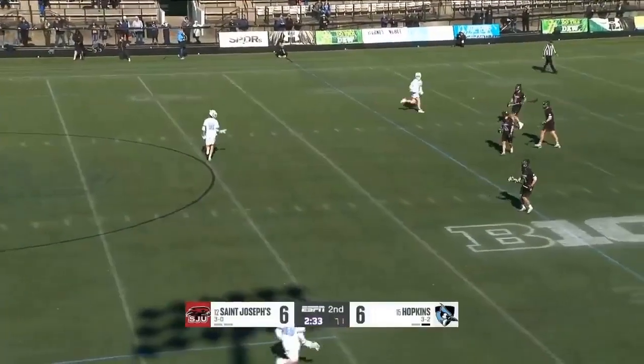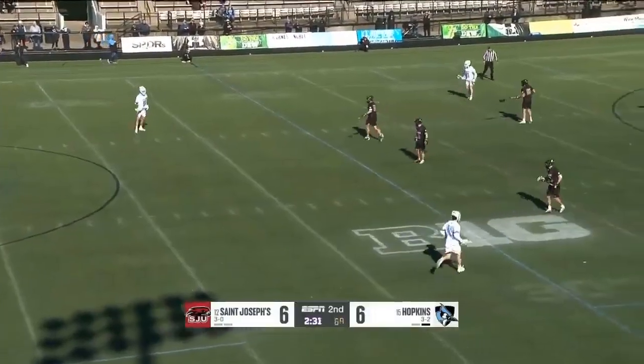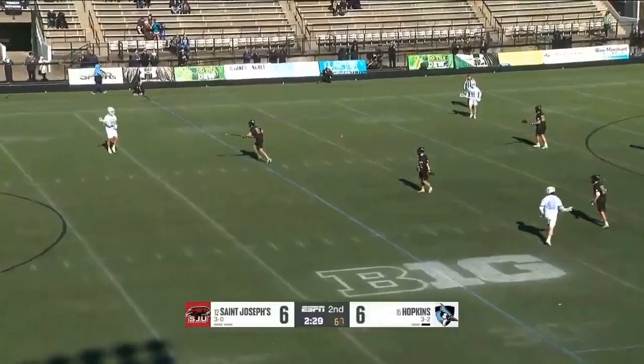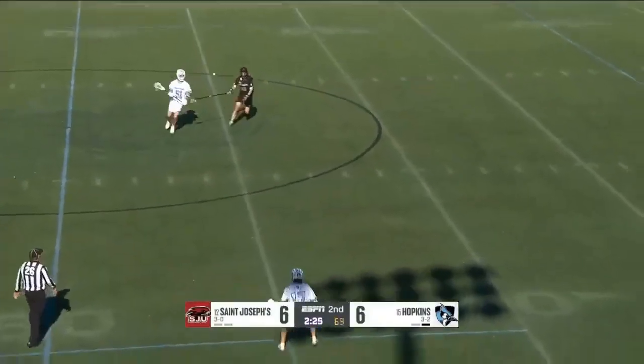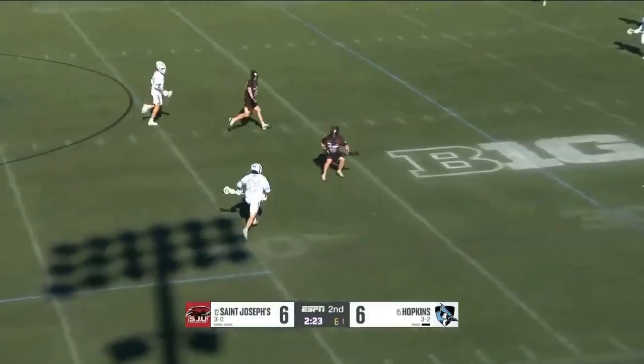This game, a lot of it, you can feel the intensity. You can see it, but you can also feel it between these two teams. Hopkins now with the 8-6 advantage at the dot.